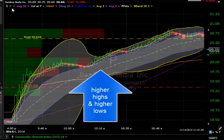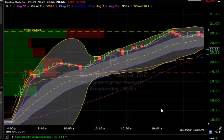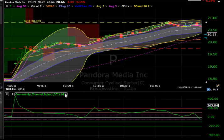Okay, that's just another tool that you can use, and this is called Heikin-Ashi candles. There's more to that than just what I'm showing you, but that's just part of the basic part of it. You can also add other indicators. For example, you can add a commodity channel index, and you can set that at 14, or you can set it at 11 for day trading.